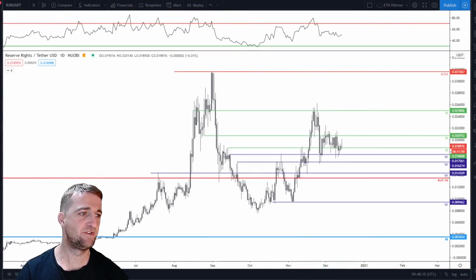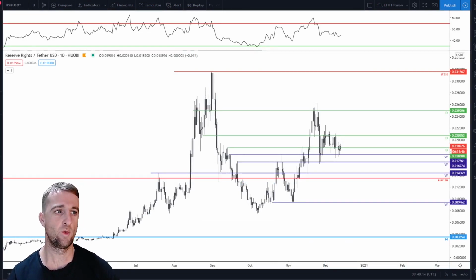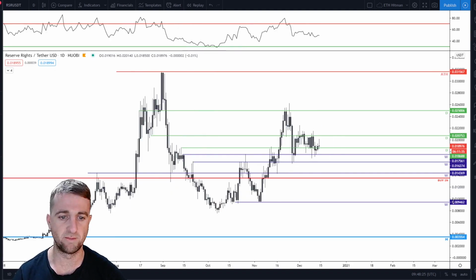Here we have Reserve Rights versus Tether, the daily time frame, and it is the Huobi chart. I don't use Huobi, but like I said earlier on, it does have pretty much most of the data available, more data than Binance, so it does give us something more to work with.